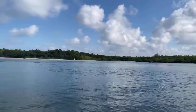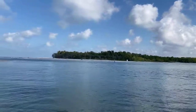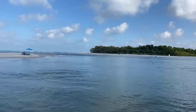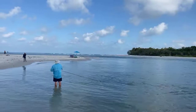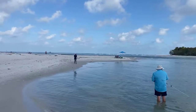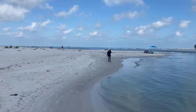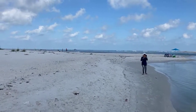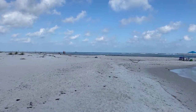Hey, good morning. Right now, the clouds have taken over the sun. I don't know what the temperature is here. All I can tell you is it's warm. When that sun comes out, it is really warm.